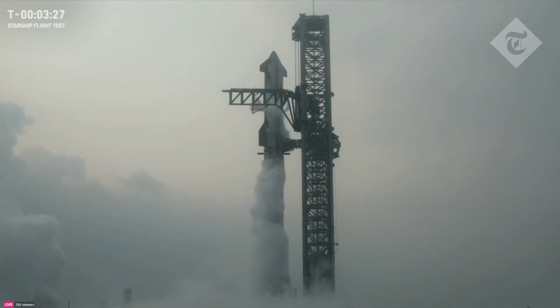Yeah, and again, a reminder that the payload for this mission is data, and our primary goal is to get the ship through the extreme heat of reentry today. We're very excited to see that. We did get very close on Flight 3, so I'm excited to see how these iterations that we've made to the vehicle will help improve our chances of success today.